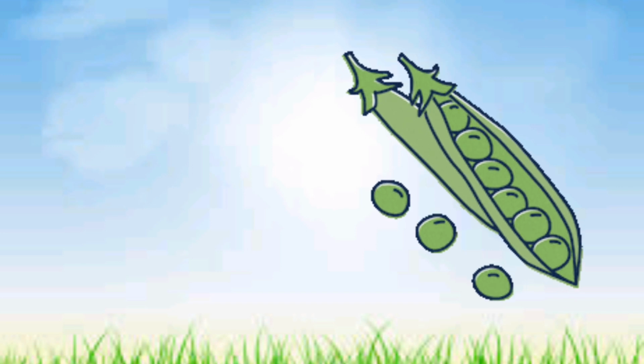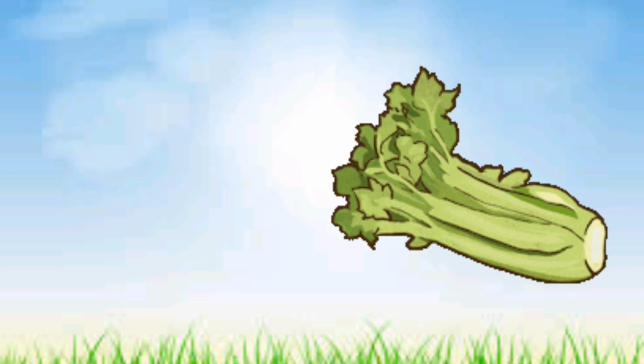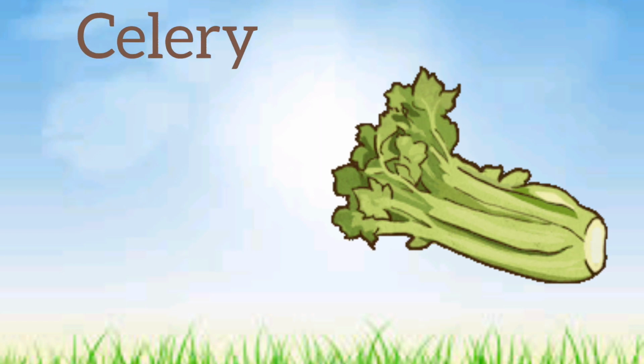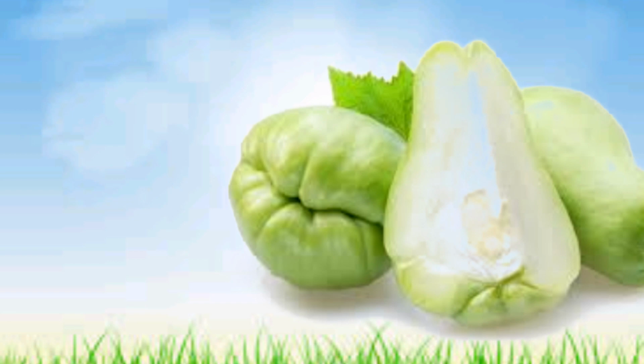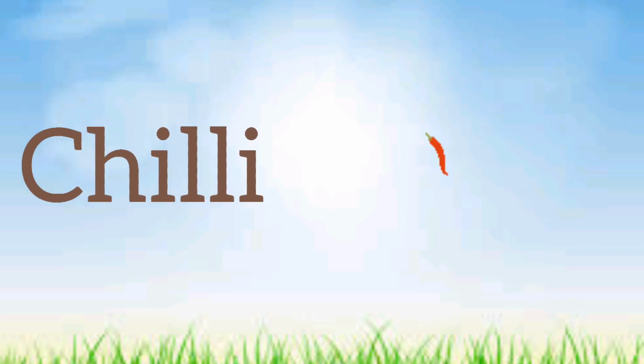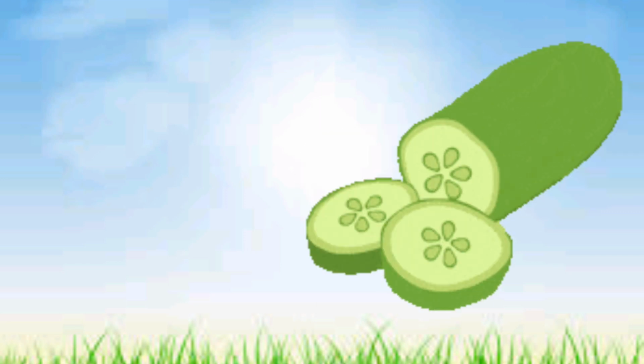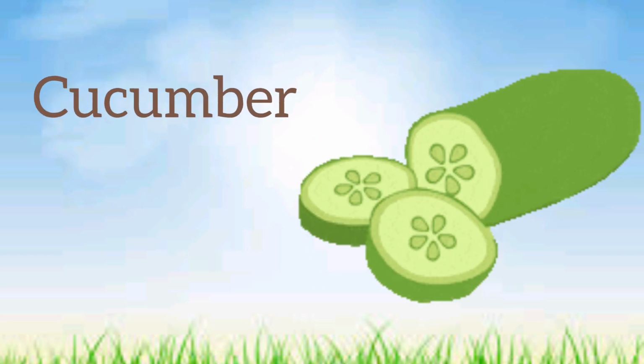What is this? Peas. What is this? Celery. What is this? Chocolate. What is this? Chilies. What is this? Cucumbers.